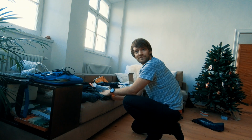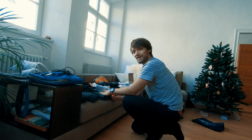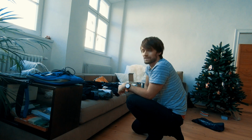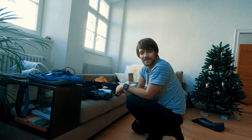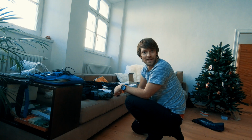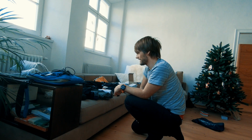I'm wondering how much all of this weighs together. It's half my luggage that I'm going to wear just for one day. I think that must be almost like 2 kilograms that I wear extra. That definitely is an advantage of cycling in summer, because you don't have all that much gear.